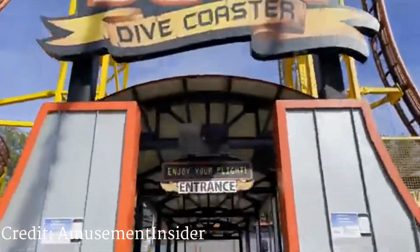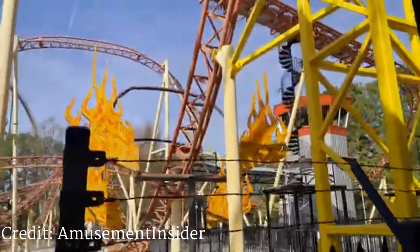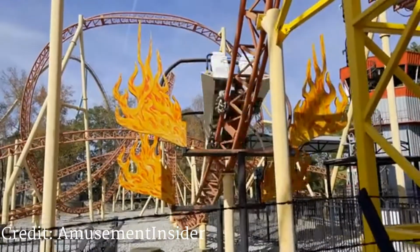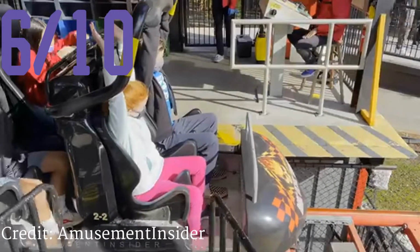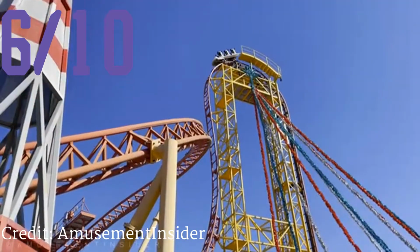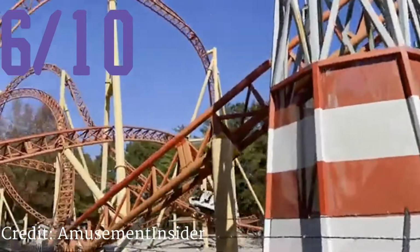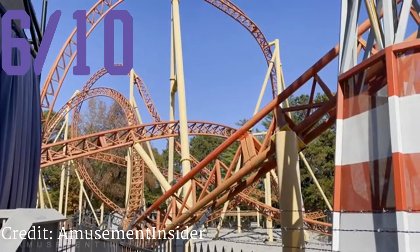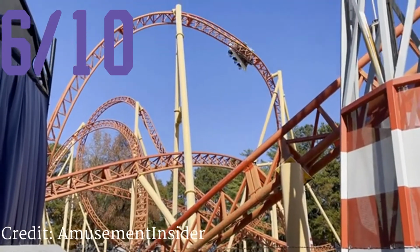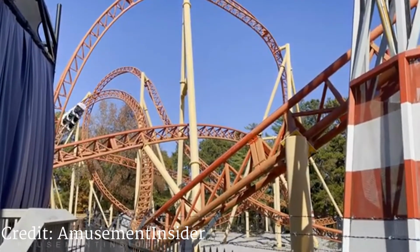And now, with all that out of the way, it's time for me to give my first Gerstlauer an overall score, and that's going to be a 6 out of 10. The restraints weren't as good as I thought it would be, but the theming keeps it from getting a lower score. I didn't ride this coaster the best way possible, so one day when I get back to this park, don't worry, I'll give it a re-ride. So those are my thoughts on Daredevil Dive at Six Flags Over Georgia.